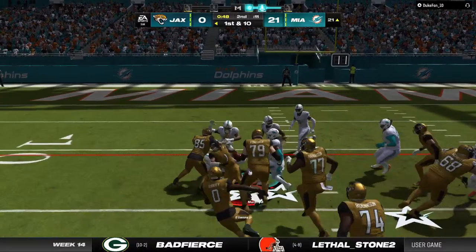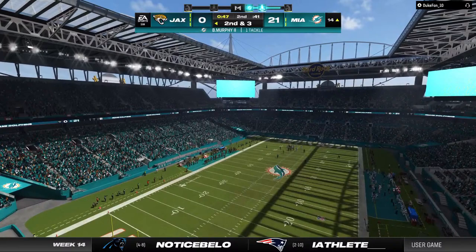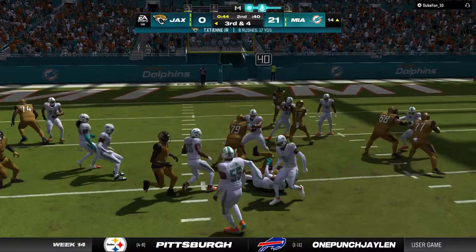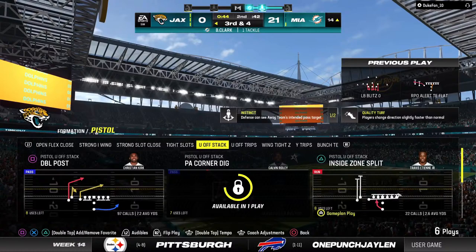And he's going to get this one down inside the 15. Now the Dolphins going to burn the first of their timeouts, as the clock's going to stop with 47 seconds to go in half number one. ETN once more, and he is met in his tracks behind the line of scrimmage. The Dolphins going to take their second timeout, as they'll stop it with just over 40 seconds to go in the first half.